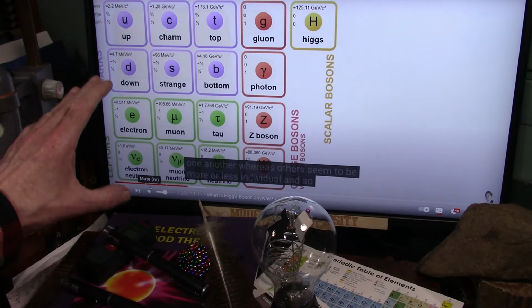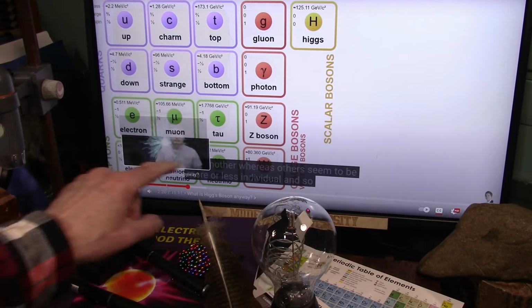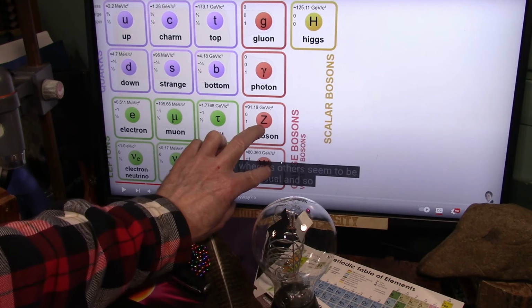And so, okay, here's where I'm going to jump in now. He's going to start talking about these different particles. And don't forget, there's only two. There's the W and the Z boson. That's the only ones that exist.